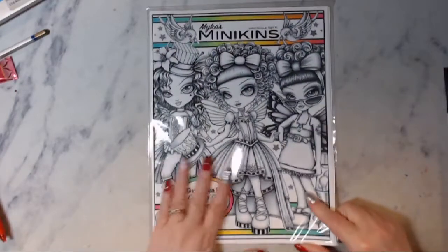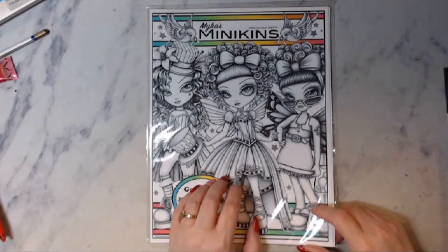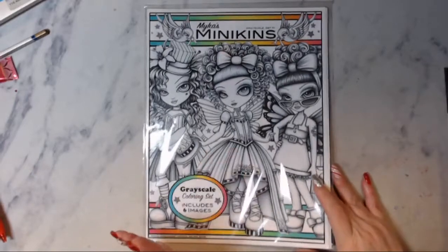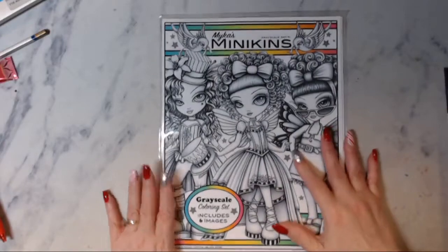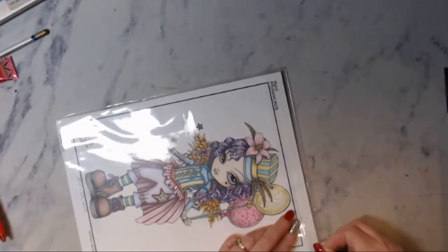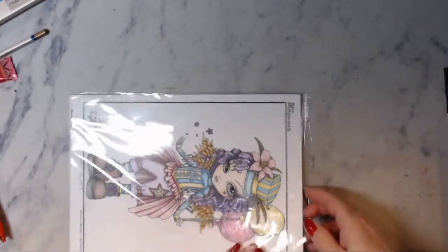Then I have Mica Jelena. I knew about Mica Jelena for many years because I have cross-stitch patterns of hers from Heaven and Earth Designs. I have coloring pages, and now they have diamond paintings through Diamond Art Club. This is the Minikins. If you order from her, you can get PDF or have them mailed to you. I have some PDF and some mailed to me. So this is mailed to me.